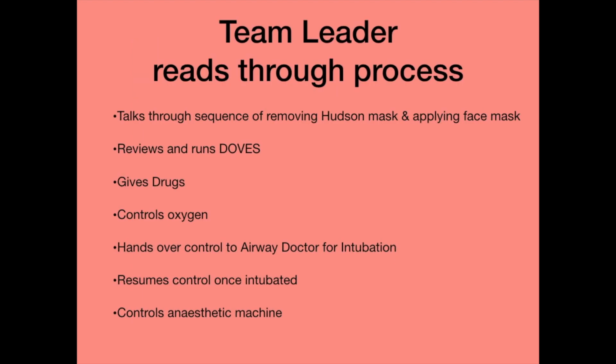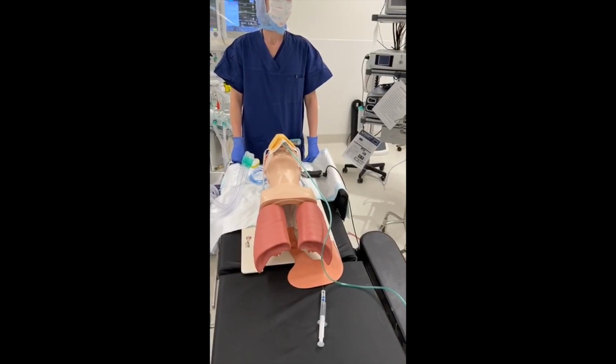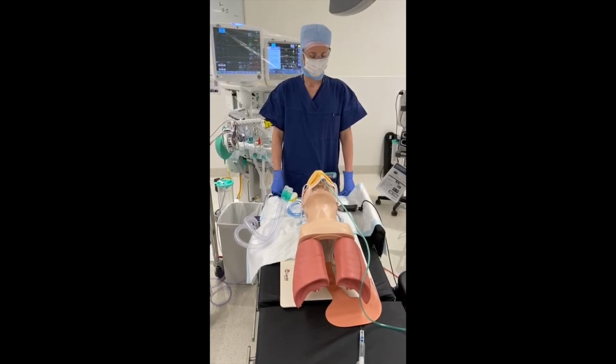The team leader then reads through the process, talks through the sequence of removing the Hudson mask and applying the face mask, reviews and then runs DOVES, gives the drugs, controls the oxygen, hands over control to the airway doctor for intubation, resumes control once intubated, and also controls the anaesthetic machine. Final checks are now complete.